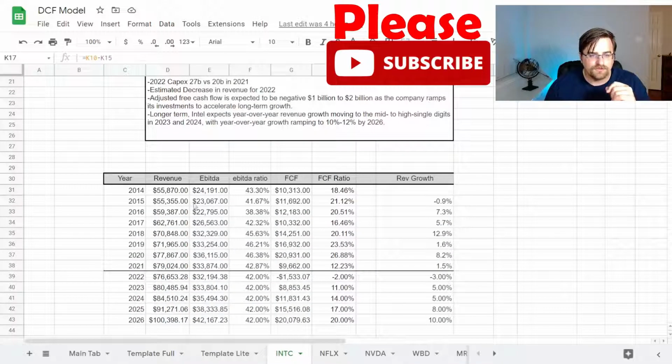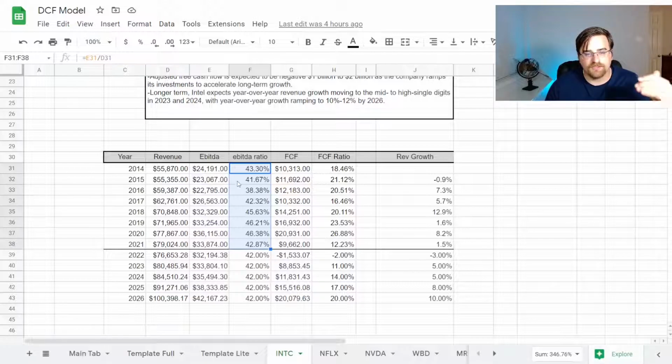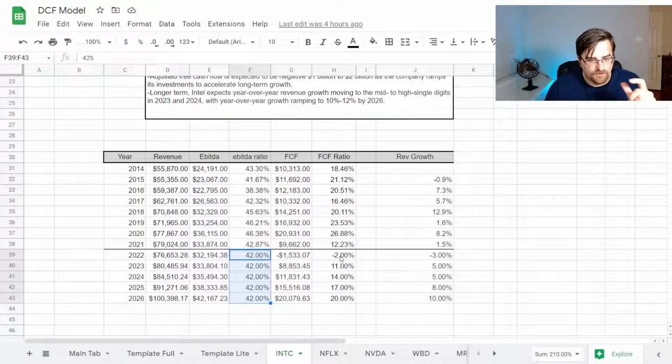Now, moving on into our EBITDA ratios and free cash flow ratios, which play a pivotal role in our free cash flow model, DCF model, as well as our EBITDA multiple. We go ahead and see their EBITDA ratio has been well above 40% consistently over the last 8 years, and I don't expect that to drop severely. I went ahead and guided at 42% consistently from 2022 through 2026. And on the free cash flow side, as I mentioned earlier, they expect a negative margin in 2022, which puts them at -$1.5 billion.